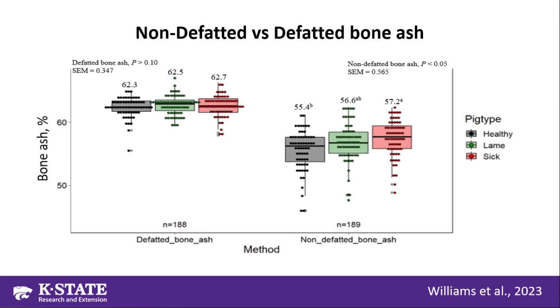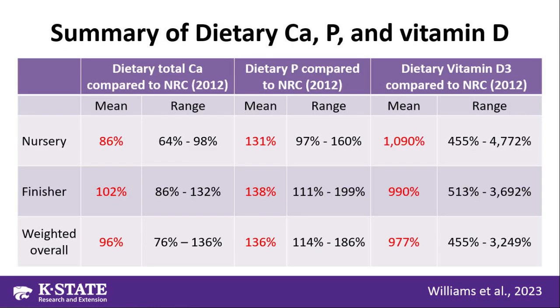Part of that is those sick pigs have a lower feed intake. They're in a negative energy balance state, so they're taking some of that intramedullary fat that's present within that bone and mobilizing it, thus leaving a lower percentage of fat remaining, giving us a higher bone ash percentage when using the non-defat technique. So again, key takeaway on this slide: understanding what technique we're using and how that technique may affect our interpretation of results.